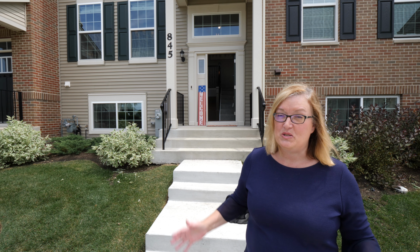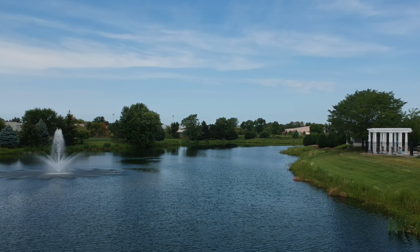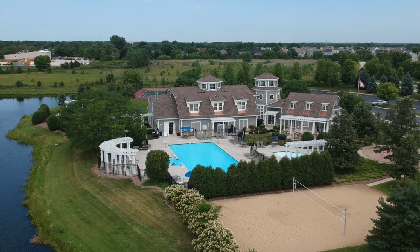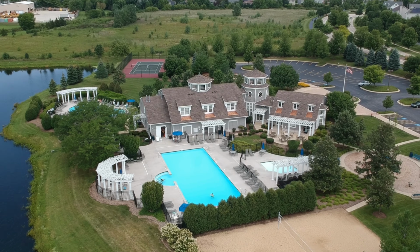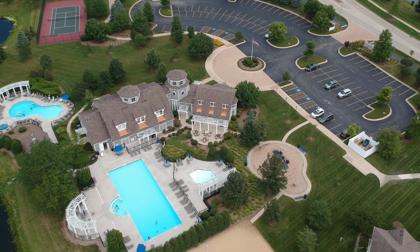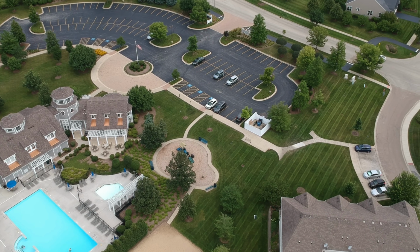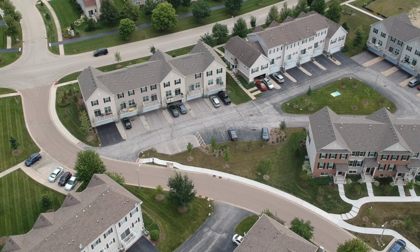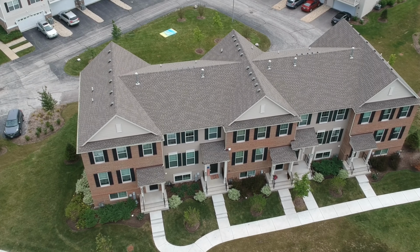Today we're gonna show you this beautiful townhome in Oswego. This neighborhood is lovely. It's got a clubhouse with two swimming pools, a dog park, lots of green space. This particular unit has parking right in front for your visitors so they can come up this beautiful walkway to the gorgeous entrance when you're going to entertain.